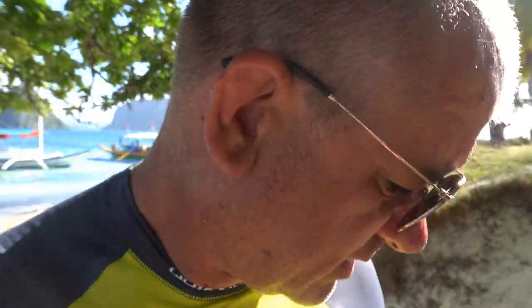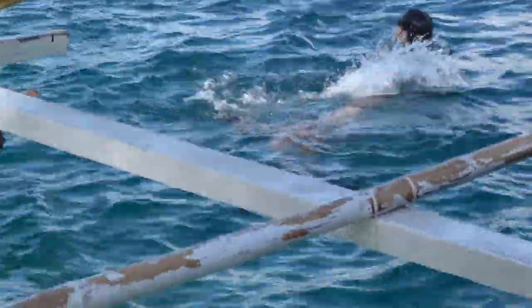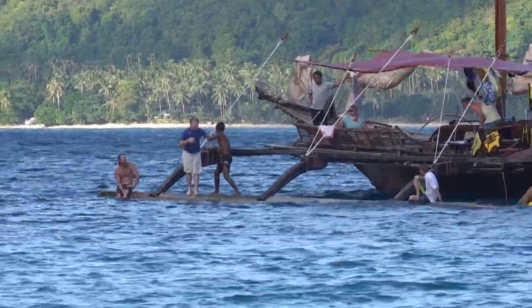So this is our last destination. We're just going to go around, take a couple of pictures, and we're heading back. So yeah, we just got the bicycle.